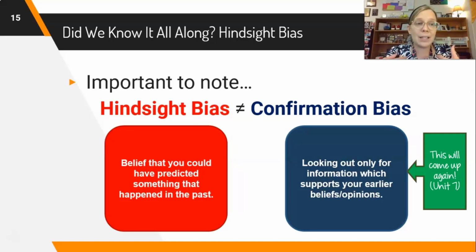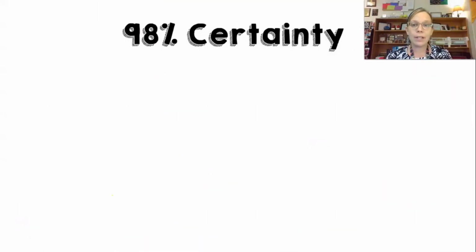So we have to, as scientists, be conscious of that bias as well, because we don't want to only look at evidence or data that supports what we thought was going to happen in our research. We have to try to be as objective and removed emotionally from that as possible. We have to think of it as just what is the data showing me, not what do I want it to show me. Okay, now I want you to try something.